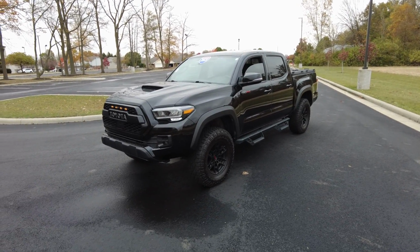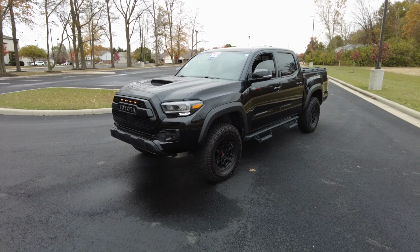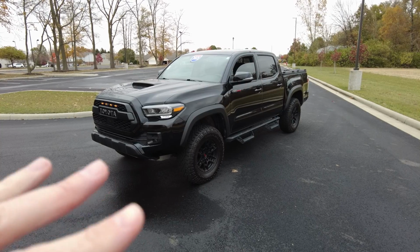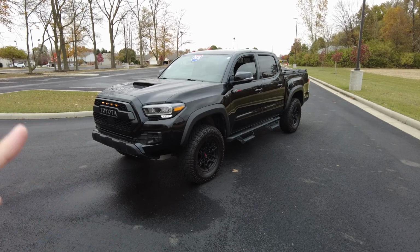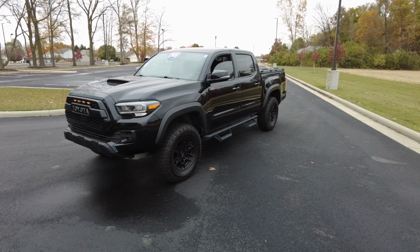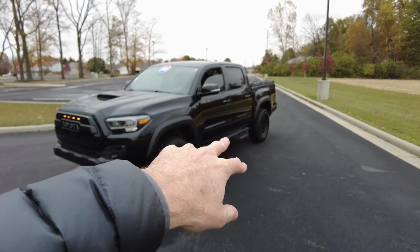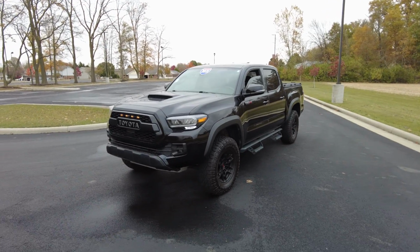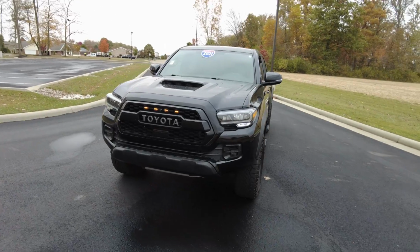It is fully loaded up. It is the TRD Pro. It's got a 1-inch factory suspension lift system, upgraded factory shocks on this compared to the normal Tacomas. It is one slick truck. It's what they call a double cab, or what I would call the crew cab, 4-door pickup there. It's got the V6 in it. I think it's a 3.5 liter.